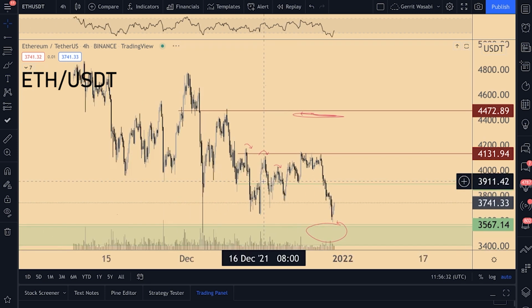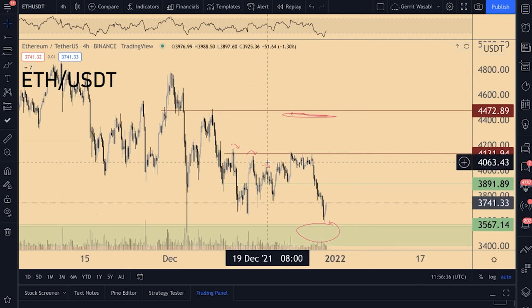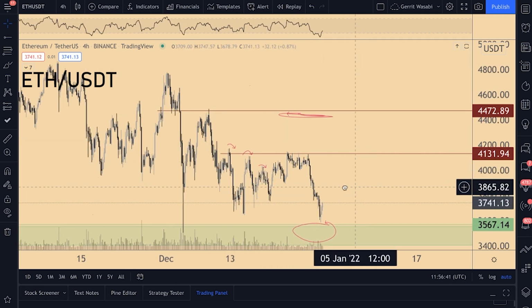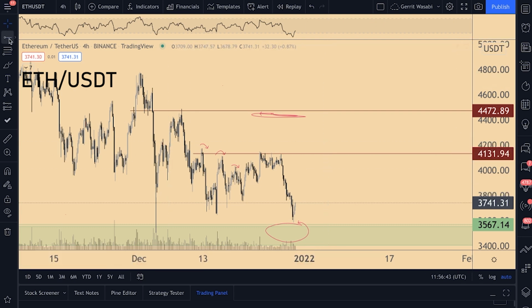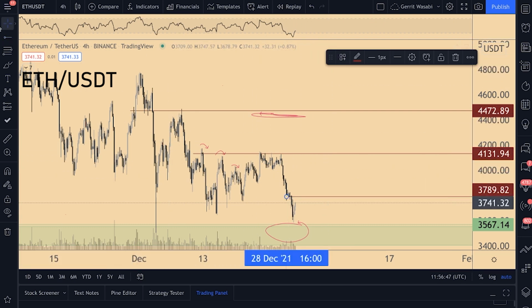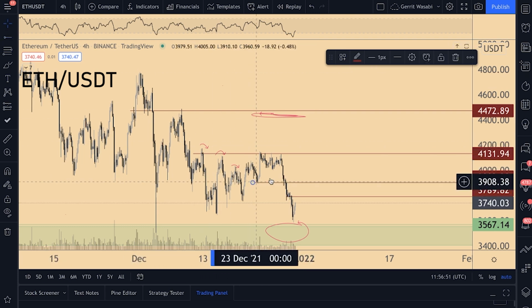Overall, if we zoom out, the level that we are hitting here around 3.5k is an ultra important level that I've been watching and is a higher time frame level that you should be aware of. Now, when we want to become bullish, we first have to break through 3.8k, and then second, we've got to break to the level around 3.9.